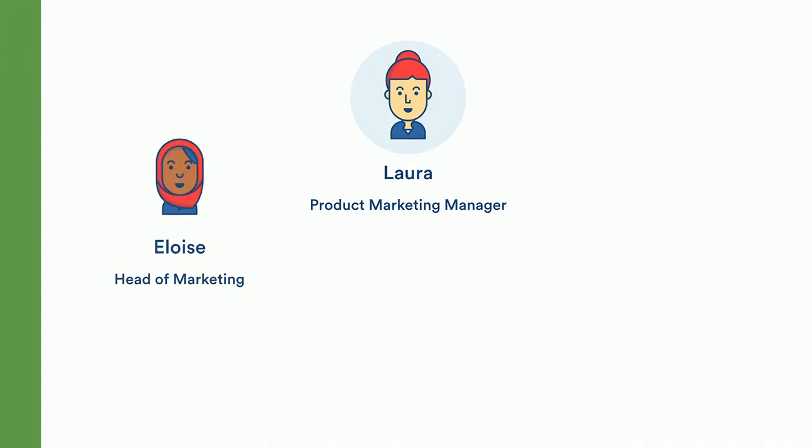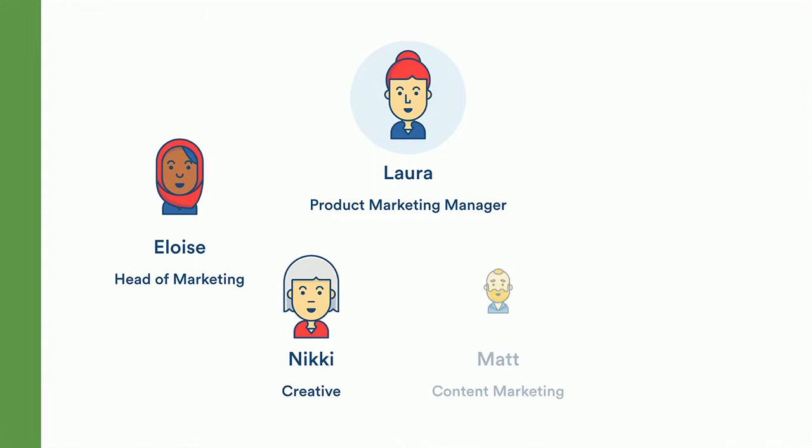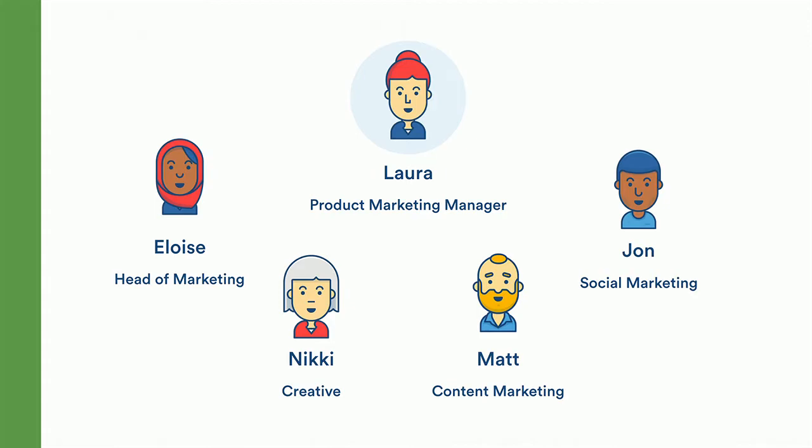Let's go through some of the main people. There's Eloise, who's the head of marketing. She kind of oversees everything. There's Nikki from creative. There's Matt, who heads up content marketing. And there's John, who runs social marketing. Now, one of the many, many tasks that Laura needs to get done is she needs to create a web page for the Koala Uprising launch.